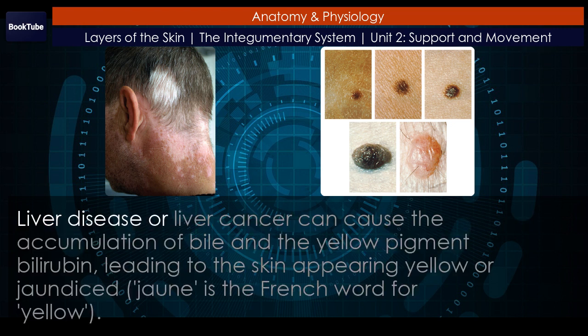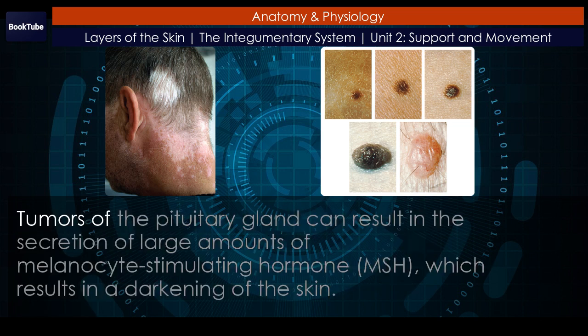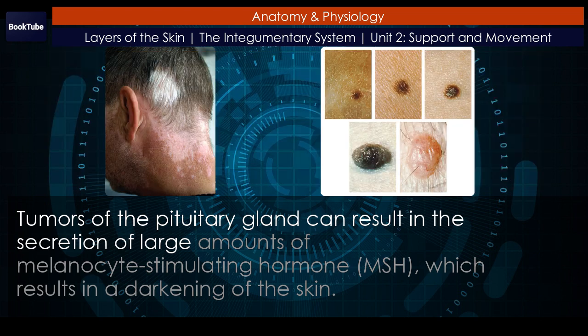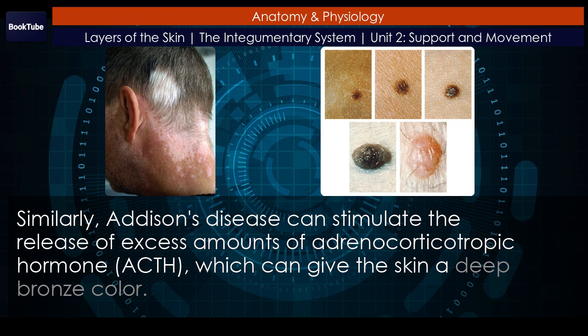Liver disease or liver cancer can cause the accumulation of bile and the yellow pigment bilirubin, leading to the skin appearing yellow or jaundiced. Jaune is the French word for yellow. Tumors of the pituitary gland can result in the secretion of large amounts of melanocyte-stimulating hormone, MSH, which results in a darkening of the skin. Similarly, Addison's disease can stimulate the release of excess amounts of adrenocorticotropic hormone, ACTH, which can give the skin a deep bronze color.